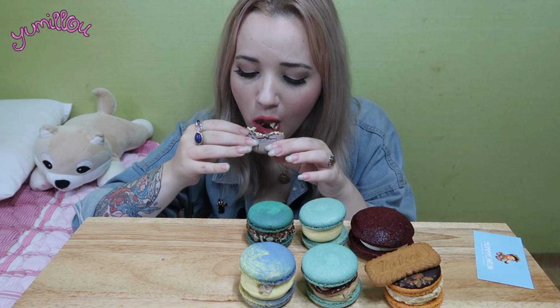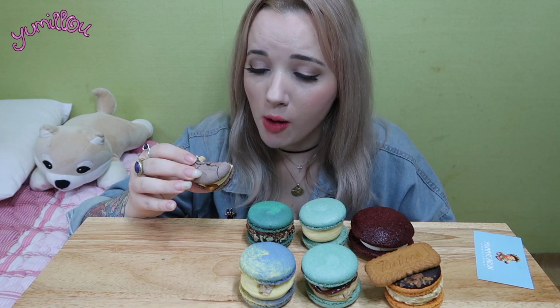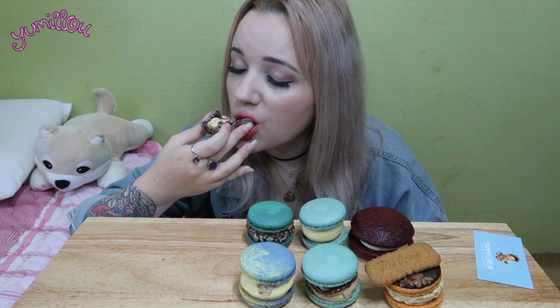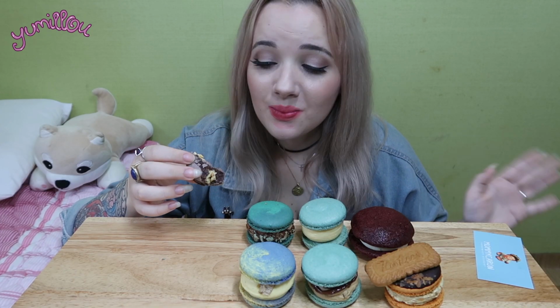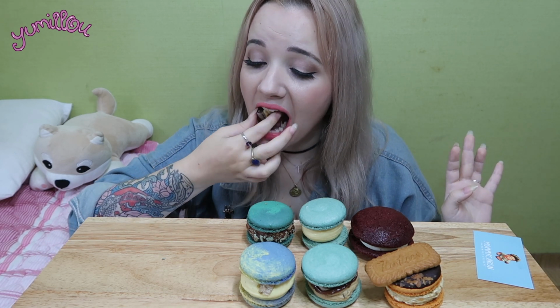The hazelnuts are coated with sugar. It's so good. And inside there is some caramel. Wow. They're all so good. I can't. Wow. Korea, you're really nailing the macarons. For real. Okay, let me try this red velvet cookie.